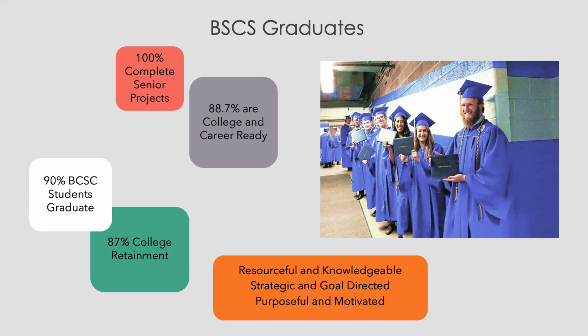And then the state gives us a college and career readiness score. This has to do with how many credits students are leaving with, where they're going, how many are graduating. And we score well above state averages at 88.7%. And then another piece, a lot of work that our high school counselors have done to track down, is that we have an 87% college retainment. So when our students' pathway takes them to college, what we like to see is that they continue on that pathway. So 87% of our freshmen will continue to go to college their sophomore, junior, and senior years. So that points us in the direction that they're being strategic and resourceful and hopefully getting through a very difficult transition for a lot of kids going from high school to on their own in college. So those are some of our goals and some of the things we're proud of our graduates.